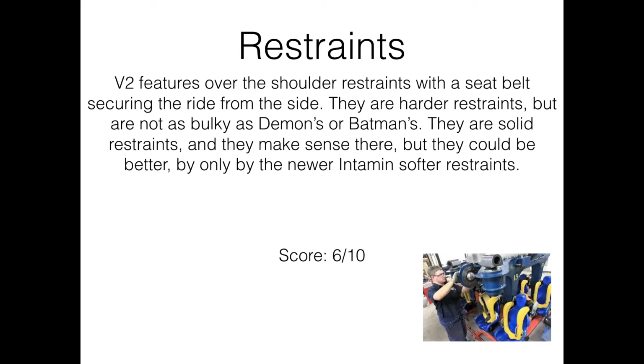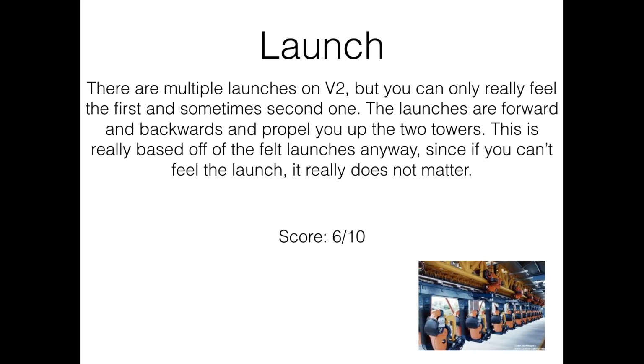But we're stuck with these somewhat moderately thin Intamin hard restraints. They're not bad, though. They're pretty good for over-the-shoulder restraints, and they don't really do much to hurt you during this launch. There are multiple launches in V2, but you can really feel the first one, because you're going from 0 to 60 real quick.